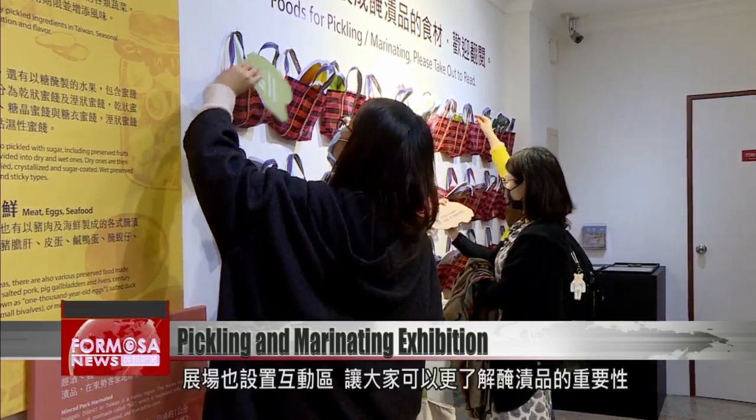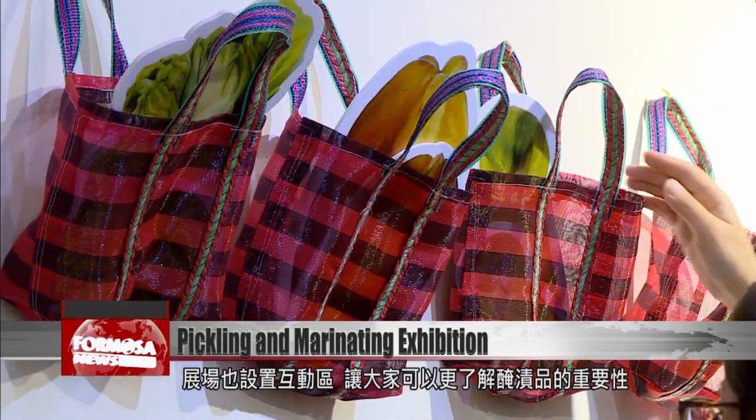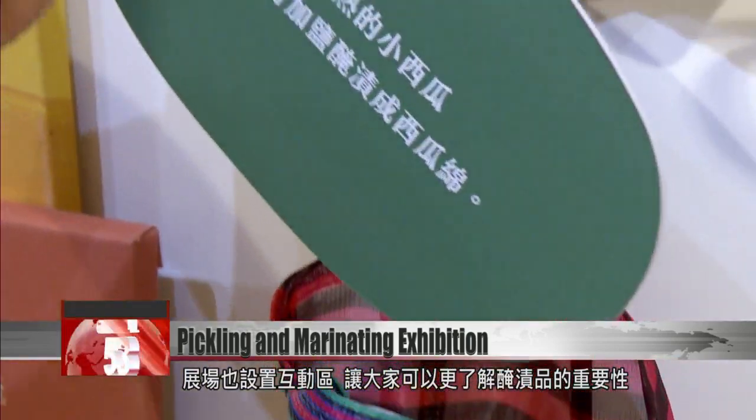In addition, there is an interactive area to educate visitors on the importance of pickled products in Taiwanese history. And on the second floor, we did a very interesting research on the famous pickled products from all parts of Taiwan. So it's like traveling through pickling. And I love that floor because you can actually smell the pickle. There's an exhibition that has a smell to it.